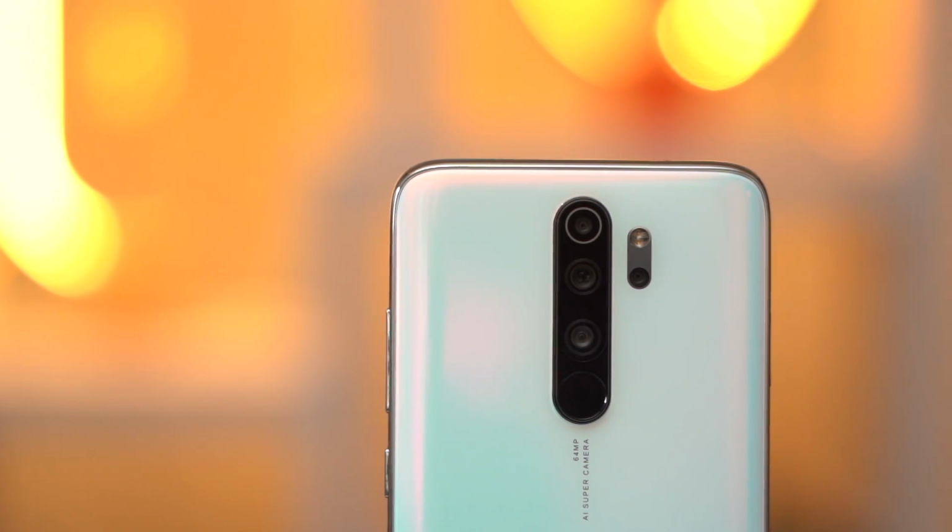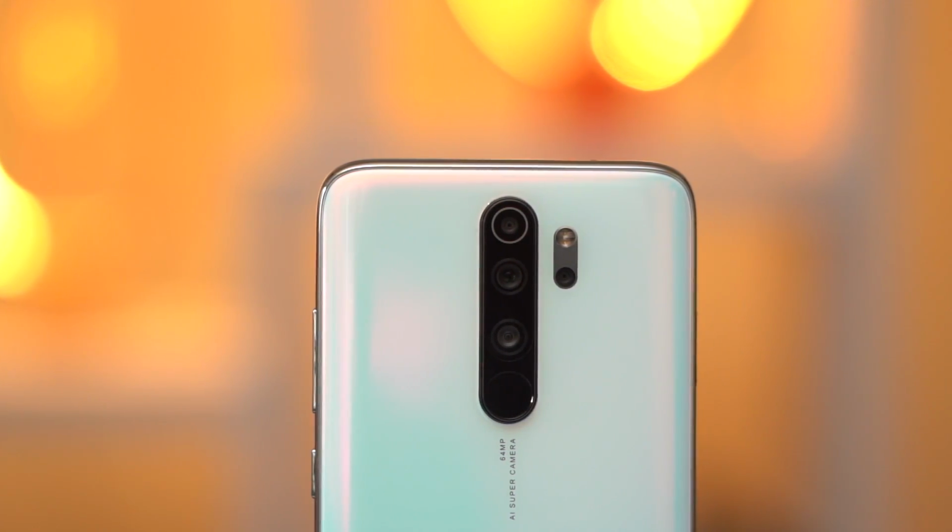Now let's talk cameras, and I feel that cameras are becoming more and more gimmicky with every iteration of all smartphone brands. I'm not trying to target anyone here, but 64 megapixels, is it even necessary? And there's a 2 megapixel depth sensor and this 2 megapixel macro lens, and they market their phone as quad camera beast or 64 megapixel AI quad cameras. I mean, there's a hell of a lot of marketing going on, and sadly we consumers fall for it.